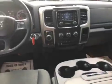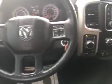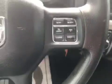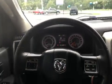Taking a look at the front here, the steering wheel is equipped with Bluetooth controls, manual gear shift controls, cruise control. As mentioned earlier, it has 36,739 miles.